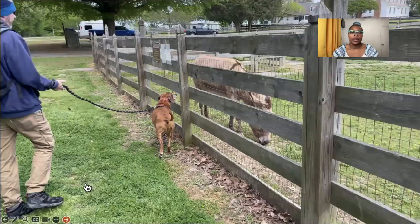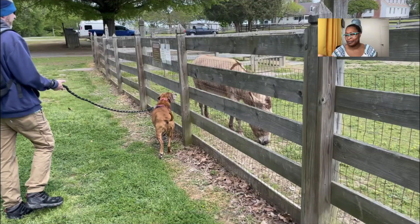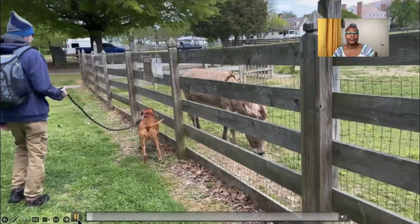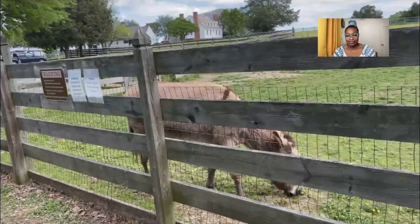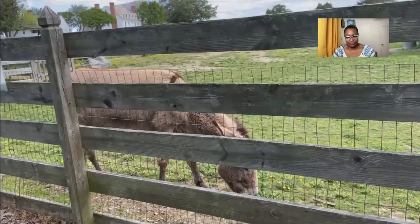There we go. And so this is Margie meeting the donkey. We were actually surprised at how much. Normally she doesn't really pay attention, but she was really paying attention to the animals that were on this farm for some reason. So here we go. She's like, I don't know what kind of doggy that is. I don't understand that. That's not a doggy, Margie. It's a donkey. Isn't she pretty?